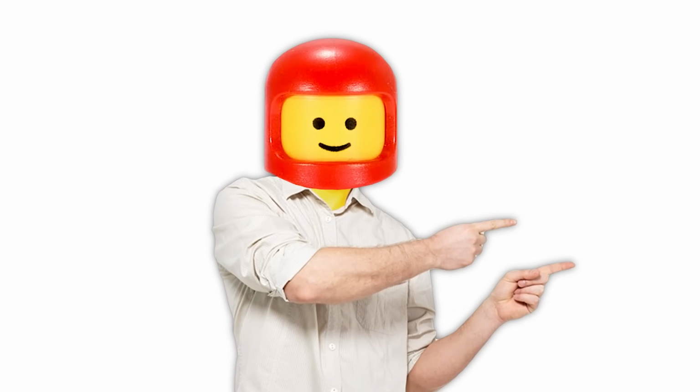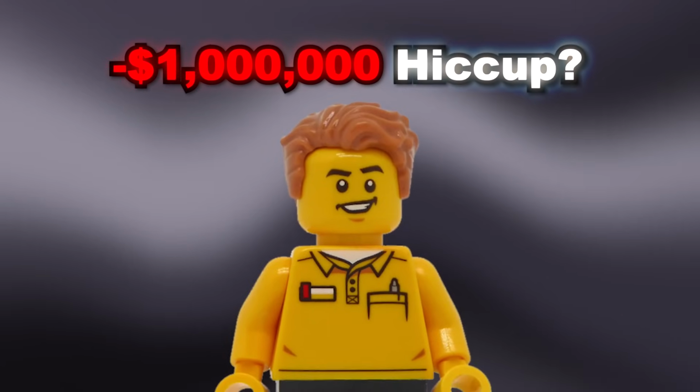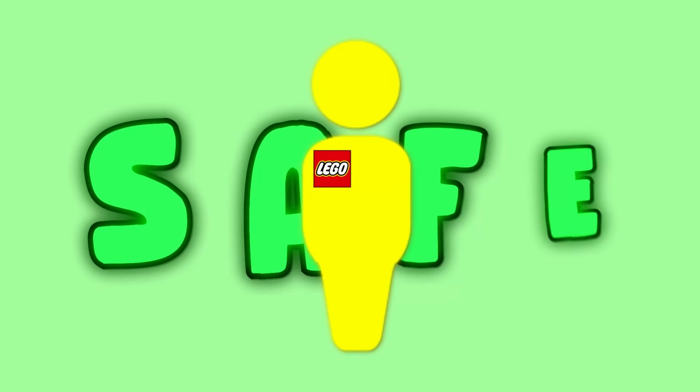Luckily for them, the company pulled in a whopping $3.5 billion in revenue that year. So a $1 million hiccup, barely a scratch. After this, I guess the employee who made the mistake ended up in the safe zone.